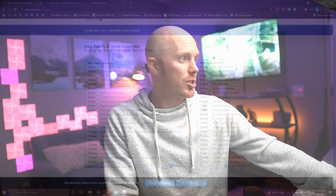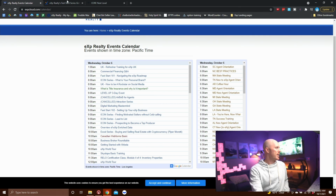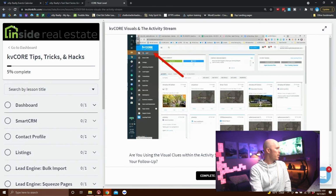In addition to that, they also provide some of their resources, and this is just the EXP training calendar. We're not talking about anything else here. So in addition to that, they have specialized training on this calendar, or international training, as well as anything that you may need to look into specifically for your country if you're outside of the United States. In addition to this training calendar, they also have a bunch of training on KV Core specifically, which is, as I told you, that monster lead generation that I mentioned. Right here is KV Core.